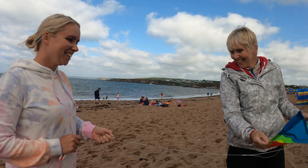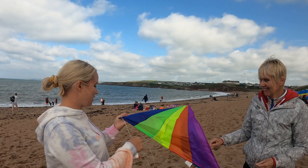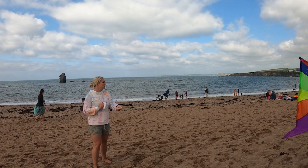See, I don't think this is going to work. I think that it's folding the wrong way. The weight needs to be underneath like that, surely. Yeah. But then this is the wrong way. Okay, ready? Go!